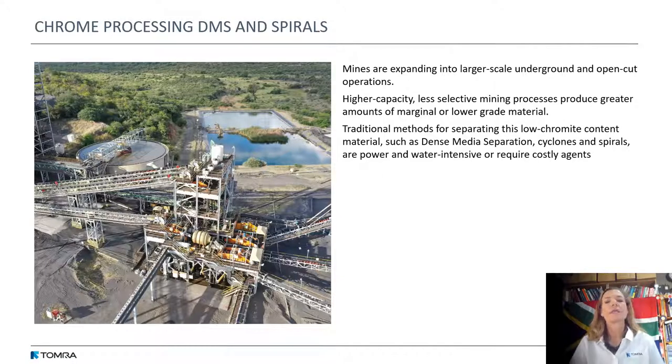This photo you'll see in the slide was taken by a drone. And there's a picture of the previous DMS that was utilized on one of the plants we're going to speak about. What is interesting, you can see right in the middle, looks small in the picture, is the heavy medium drum that was used. What's most interesting about this picture is the huge footprint it has. And more interesting is in the background, you'll see there's a thickener and a water purification system, which with the TOMRA, as we know, requires no water. So it's just a before and after, which I find quite fascinating.